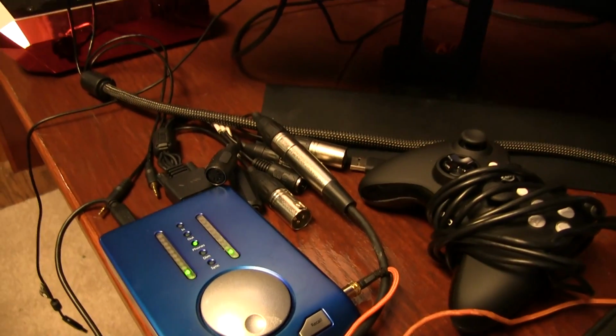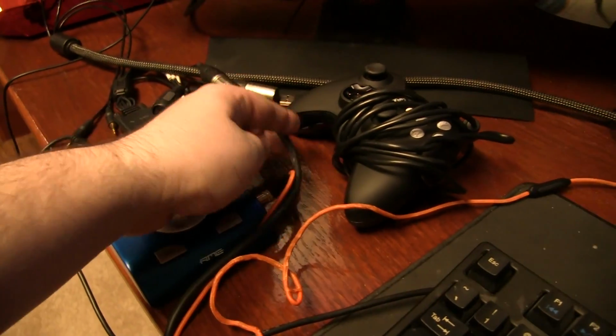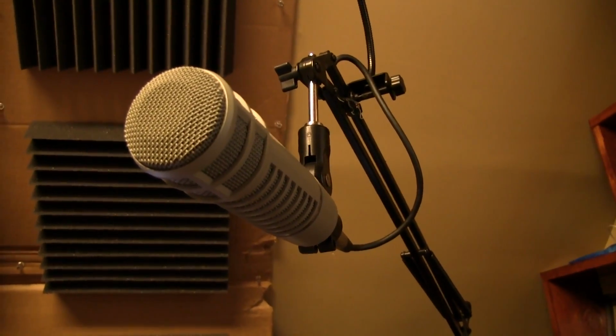And those cables at the back are breakout cables. They are designed to take multiple different kinds of inputs. So in this case, I've got an XLR cable here that connects to my microphone, which is up there. And that is an Electro Voice RE20, which is, I think, by far my favorite mic so far. Pretty happy with that.